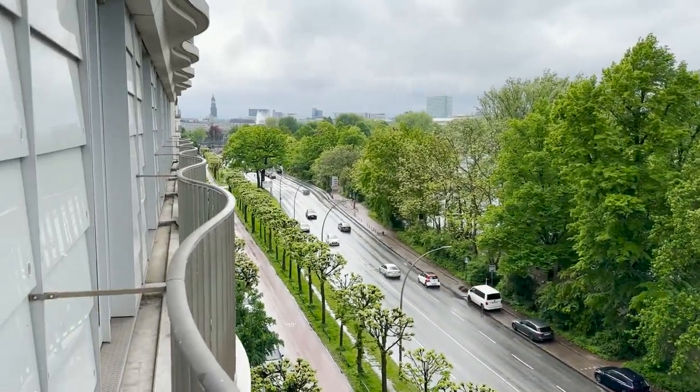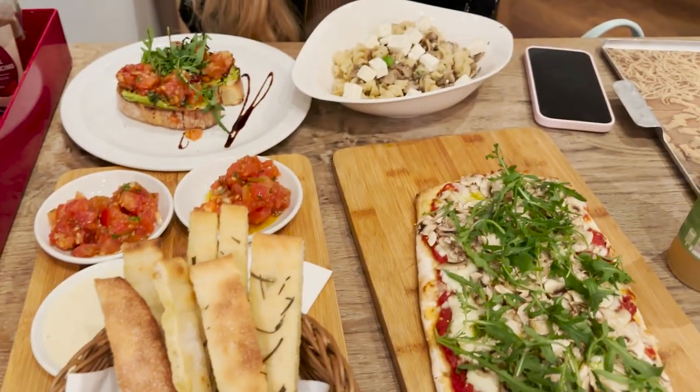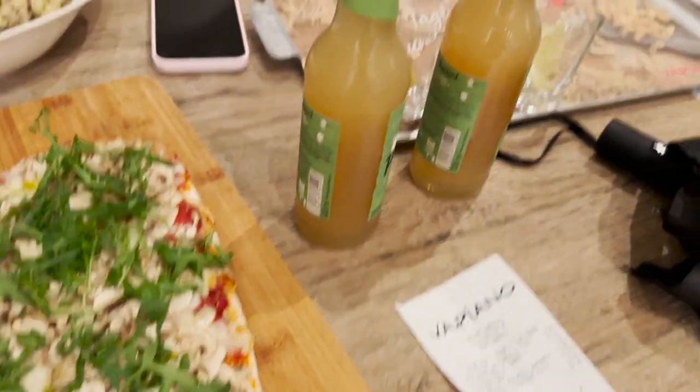We headed back towards the railway station where there were quite a few places to eat and settled on this nice Italian place.